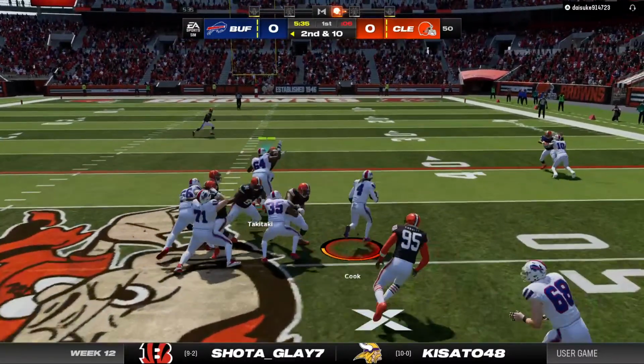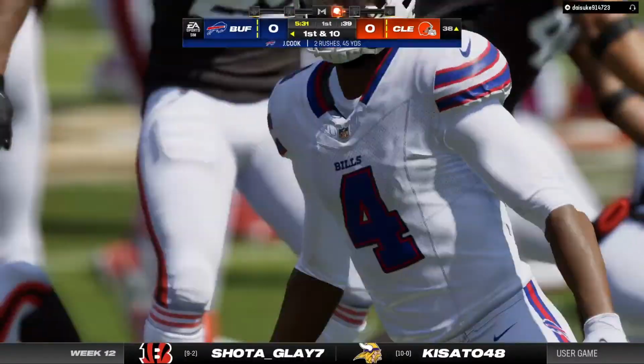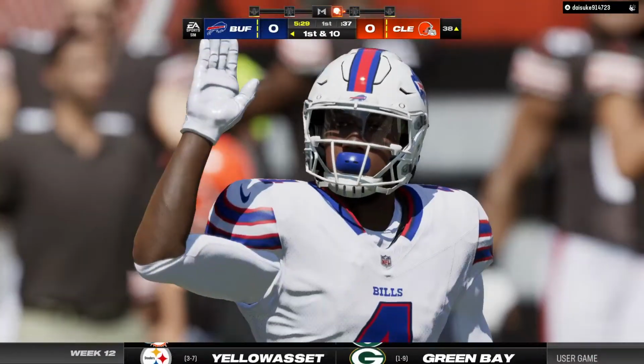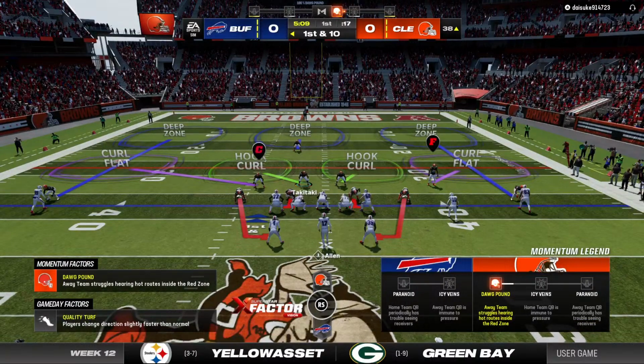On second down, Cook. It's a solid footwork there as he'll take this down to about the 38. 45 yards rushing for him now in his first 2 carries in the ballgame. So here's a 1st and 10 at the 38.